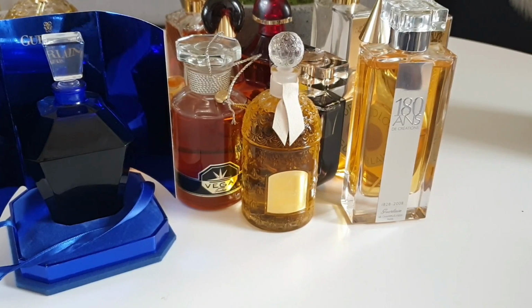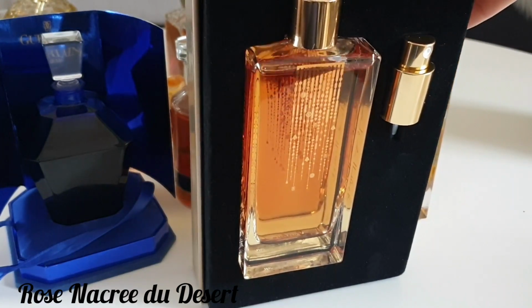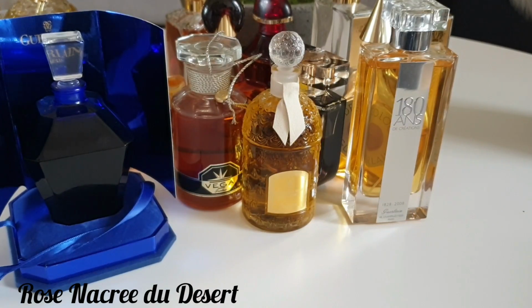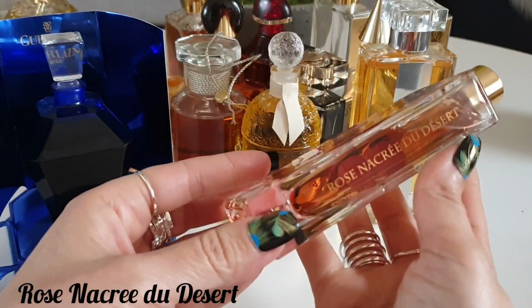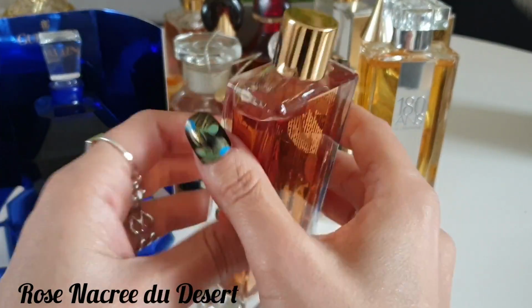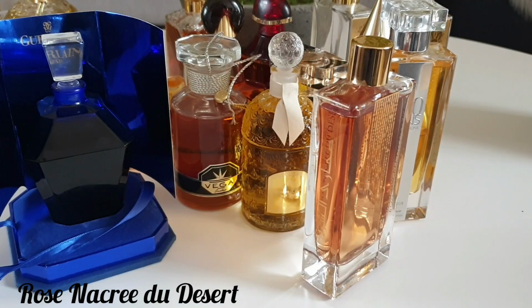Okay, the next fragrance I'll show you has just been discontinued, guys. Can you believe it? It's the Rose Nacre du Desert. And this is the older packaging. I don't have any of the new bulb ones, so it's this one. This is such a gorgeous fragrance. Again, I find this very alluring.